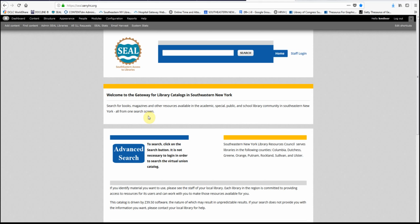Your method for checking the item out to the borrower will vary depending on your library's individual procedures. One typical method is to add the borrowing library as a patron in your ILS system and check the item out to them there. Many people also print off the Seal request and keep a physical copy for the records.